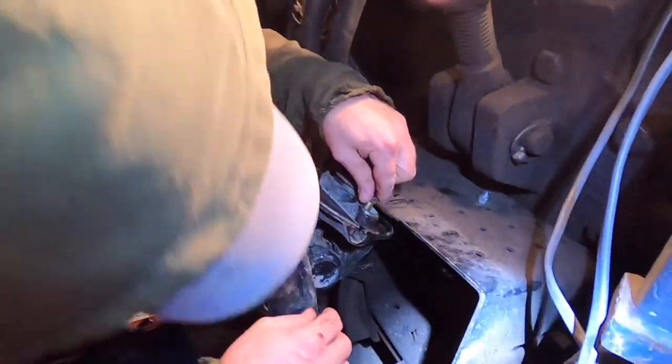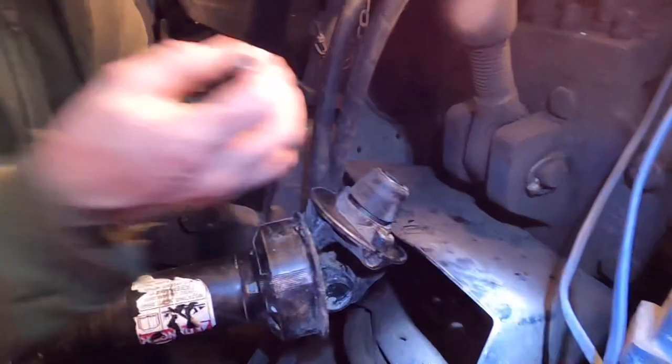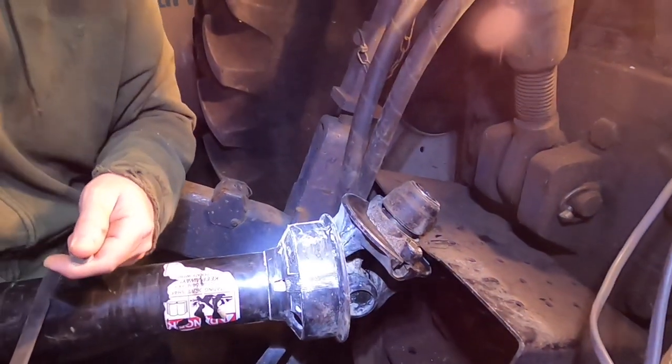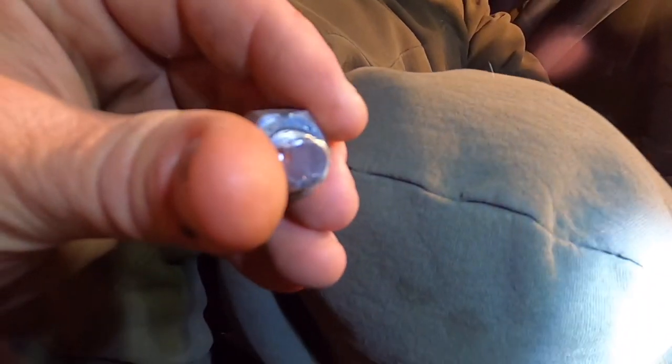Make any sense when that thing would shear off like that? They sheared it clean off. Because I think that's a grade 2 bolt. The other guy left me. Yeah, it's a grade 2. There's no wonder why.